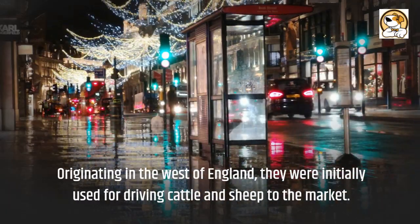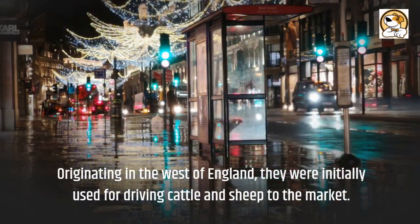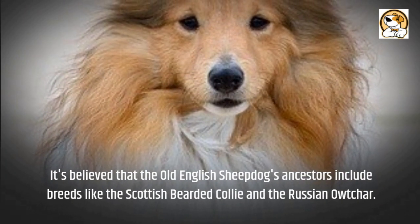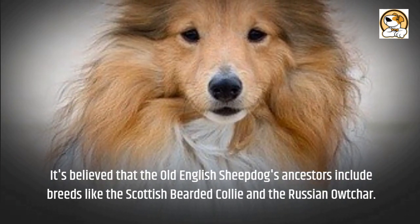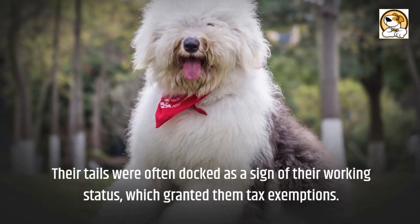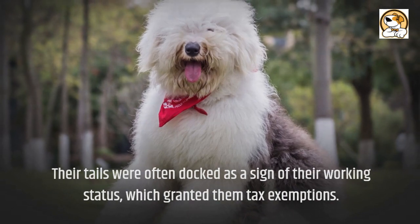Originating in the west of England, they were initially used for driving cattle and sheep to the market. It's believed that the Old English Sheepdog's ancestors include breeds like the Scottish Bearded Collie and the Russian Ovtcharka. Their tails were often docked as a sign of their working status, which granted them tax exemptions.